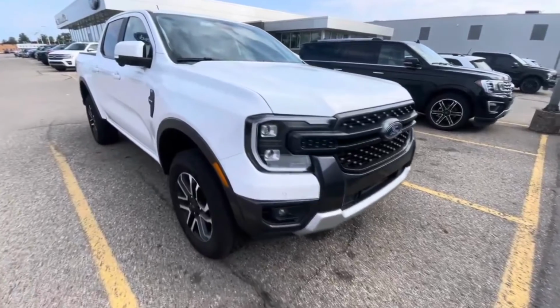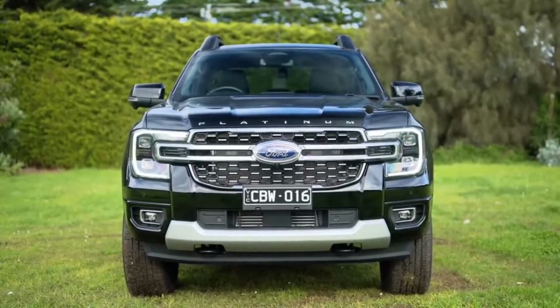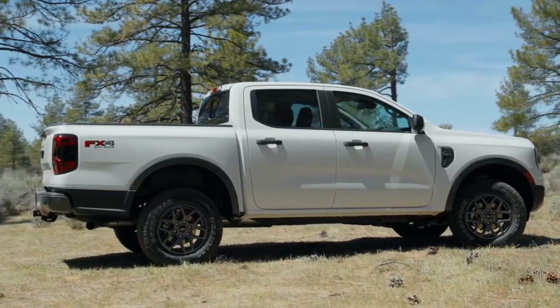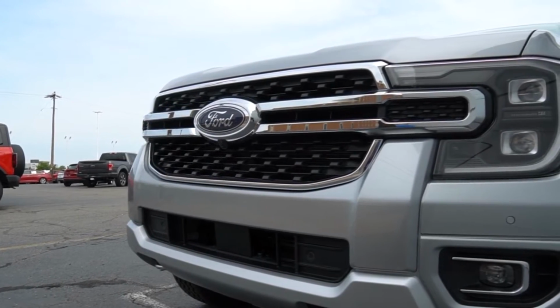The Ranger's width has also expanded by 2.3 inches, translating to more elbow room inside the cab and increased utility in the bed. It's now spacious enough to fit a 4-foot wide sheet of drywall flat between the wheel wells, enhancing its practicality for both work and adventure.